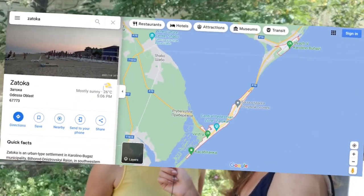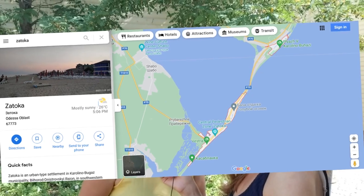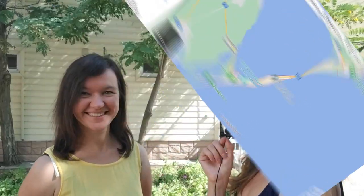We want to show you our beach vacation in a resort town outside of Odessa. We are in Zatoka now. Here is a very cool, beautiful and clean city. We are here for 7 days and we want to show you how we live and what there is to do here. It's a Soviet style vacation.